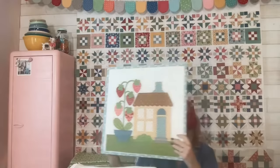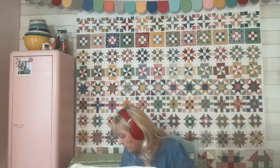So do you want to give a little peek and talk a little bit about the king size quilt that you're making? And here's the peek behind me.